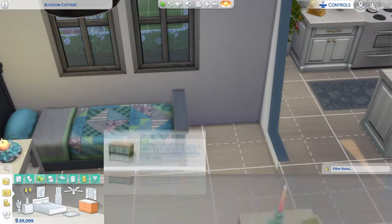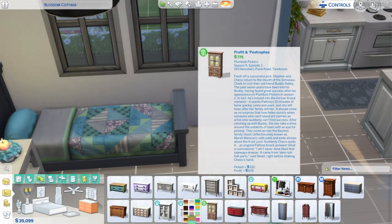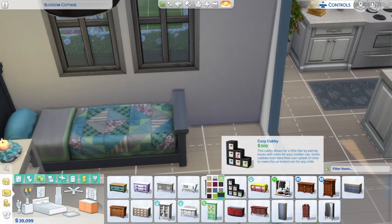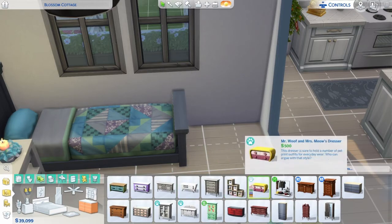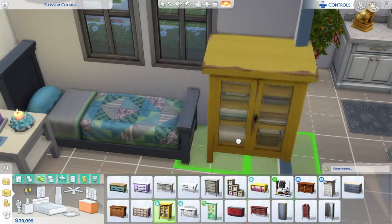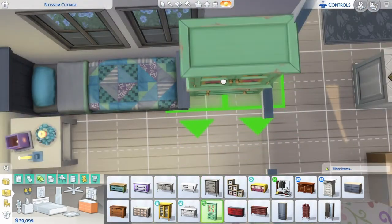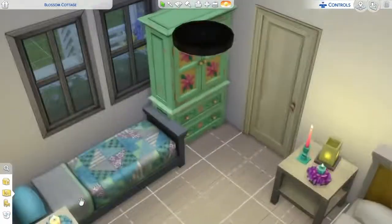So you guys can download them and add them to this build if you want to, because it will just go with, obviously, the decor of the house. But you guys are obviously welcome to add your own sims or sim to the build and change it completely. But if you want to add my family to it, they are on the gallery. You guys can search that.